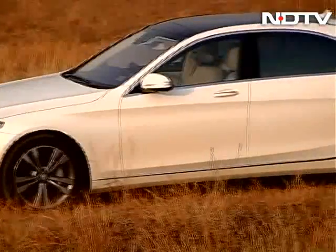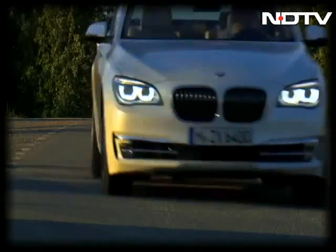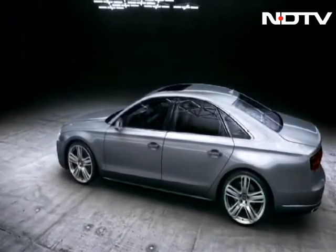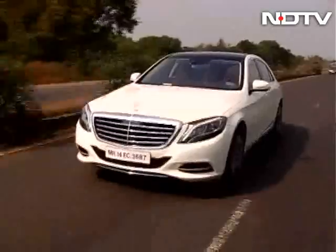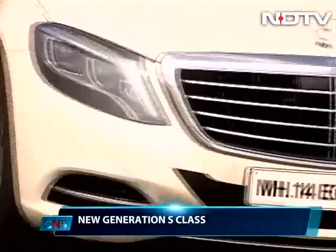It's considered the benchmark, or at least it was, until first the BMW 7 Series, then the Jaguar XJ, and finally the latest generation of the Audi A8 over the past few years changed the paradigm. But now the S-Class from Mercedes-Benz seems poised to take back the crown.